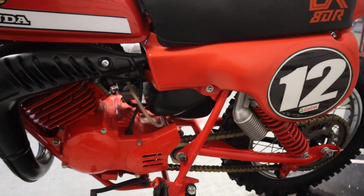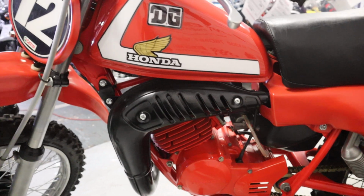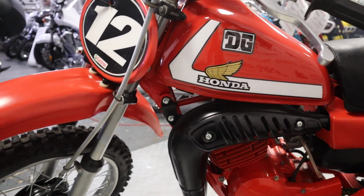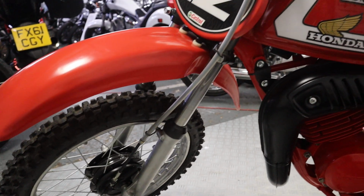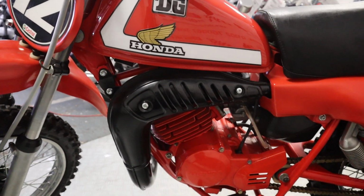So there we have it. So on these kids' bikes, obviously they're not registered. We struggle to finance them, to be fair, but we can do nationwide or international delivery if required.